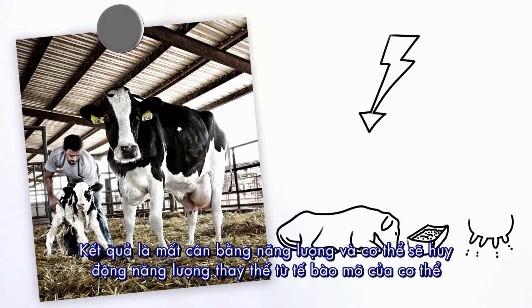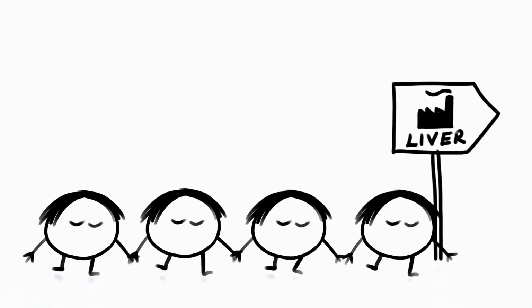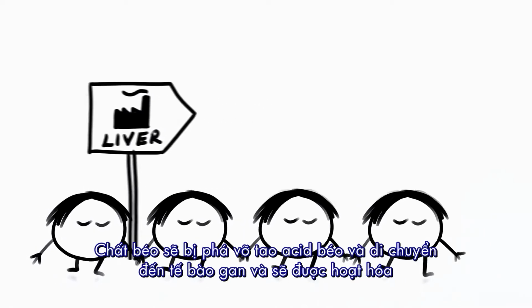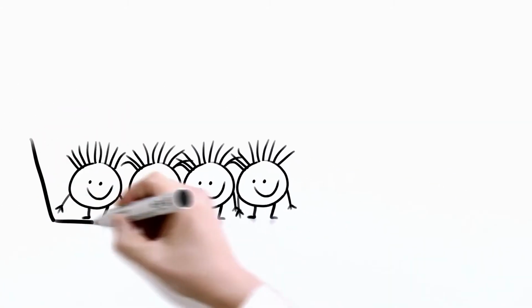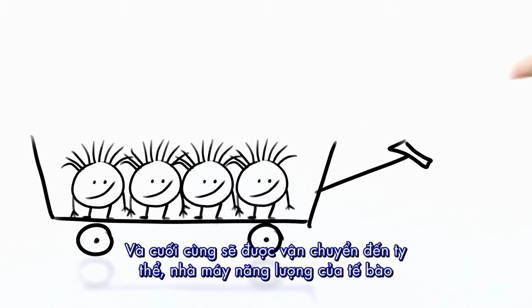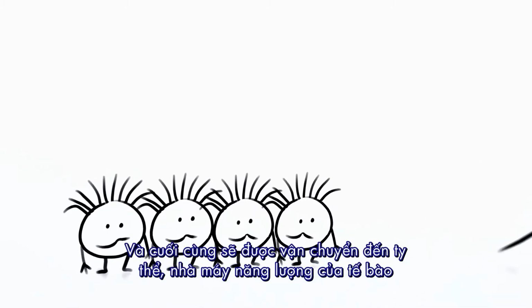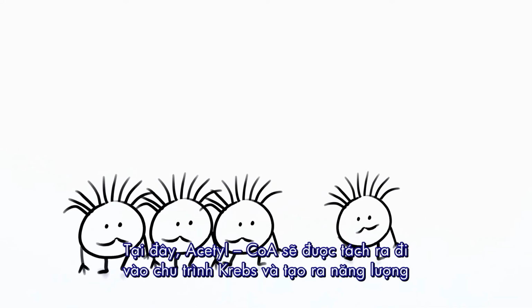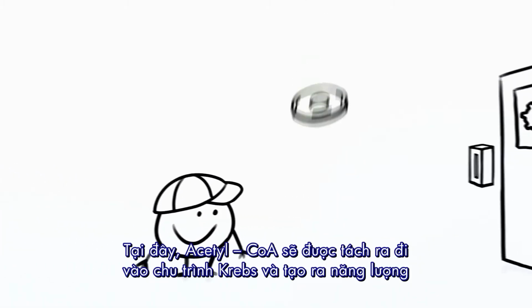In particular, body fat is used. The fat is broken down into fatty acids. These move into the liver cells and become activated. They are then transported to the mitochondria, the cell's energy factories. Here, acetyl-CoA splits off to enter the citrate cycle and contribute to energy production.